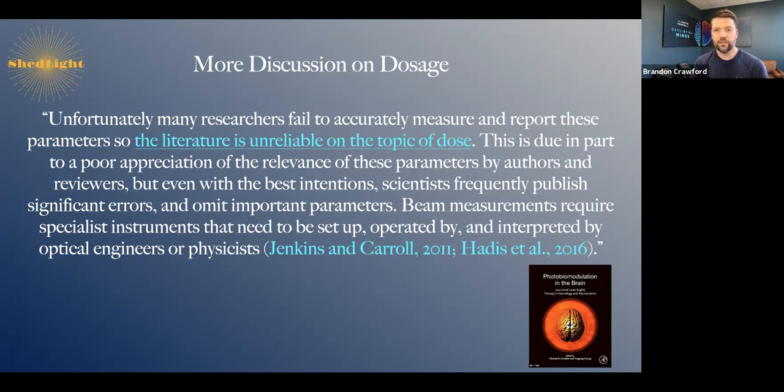So this is coming out of a great book. This is in the literature. I have the book there in the corner. Unfortunately, many researchers fail to accurately measure and report these parameters, so the literature is unreliable on the topic of dose. It doesn't mean we shouldn't use the research. It doesn't mean we shouldn't look at it.